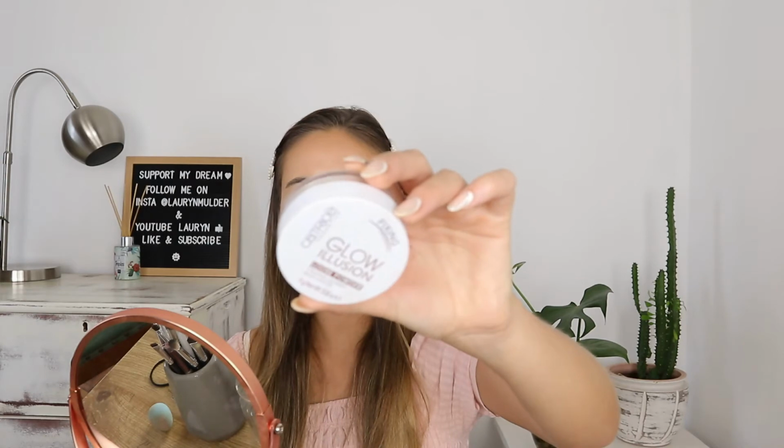And there we are. So the next product that is in my everyday makeup kit, which I absolutely love, is this Catrice Glow Illusion Fixing Powder. It's this one over here. Also, I don't necessarily bake my face with the powder. It's just to set it, especially because wearing a mask, you know how it is. You don't want your face to come off on the mask. That is why I actually use just a little bit underneath the eyes.